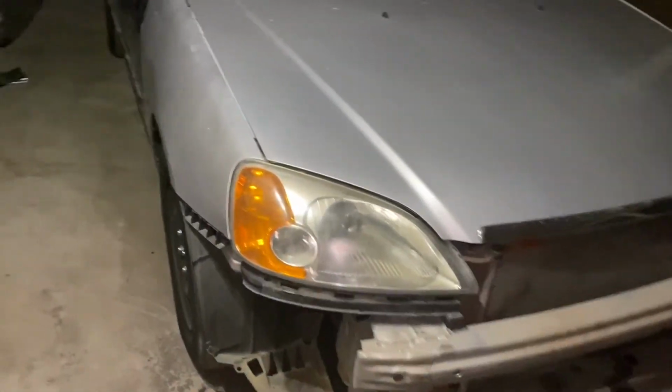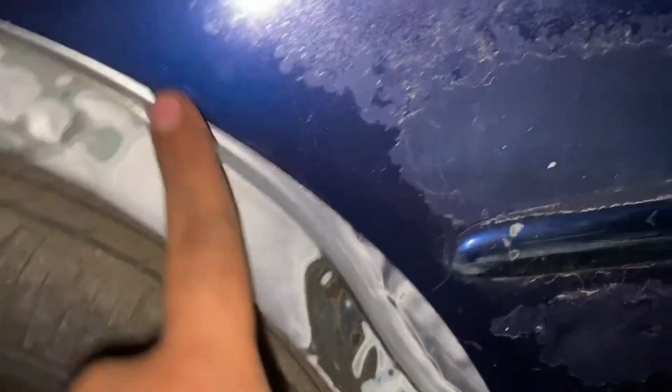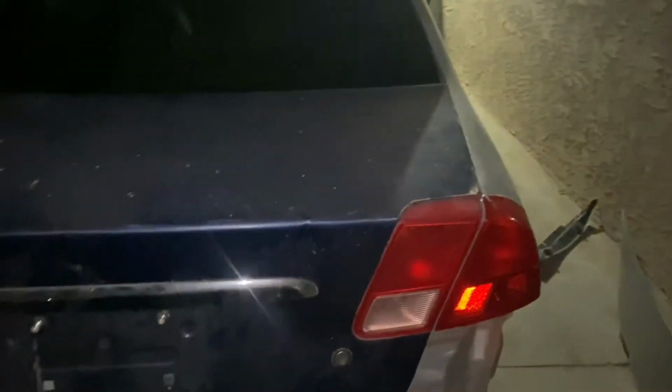All right, so check it out, guys. I went ahead and put everything back together. Got the fender, got the door. No dents. Got some scratches, but that's okay. Well, this is the only issue now. But now that we have a nice door that's straight, we can put Bondo, fill this in, and just follow this little groove, and it should be all right. Got the new trunk in as well. Everything's working good. All the lights, very nice.